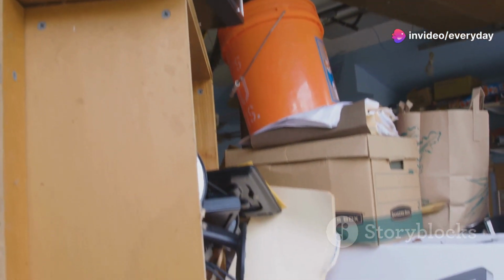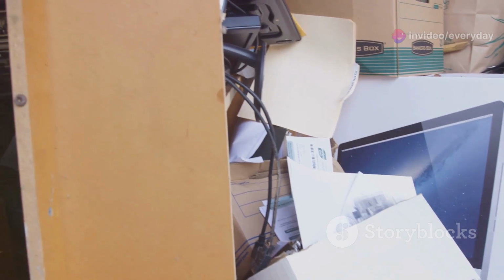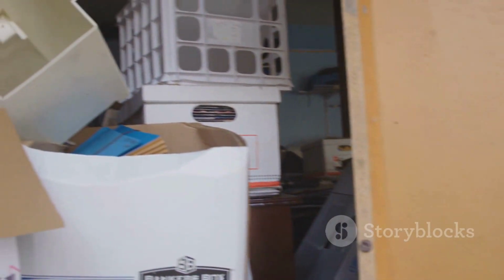Tip number 9, assign a home for everything. Everything should have a specific place it belongs. This habit makes tidying up so much easier because you're never wondering where things should go.